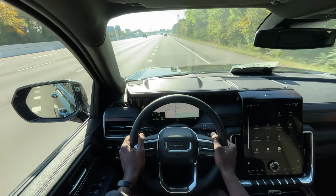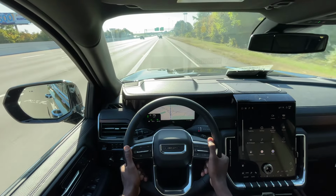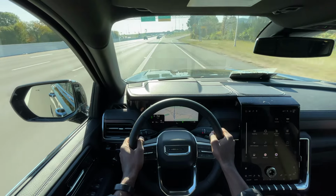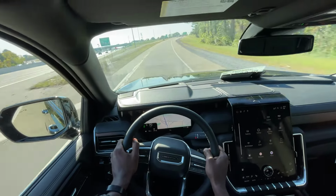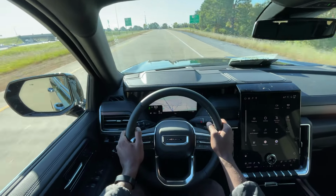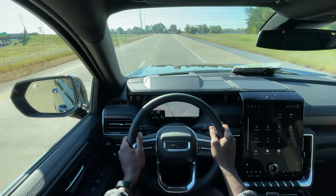But pretty easy to control. I like the steering. It's relatively crisp without being too stiff, if that makes sense. But yeah, that drive was very relaxing. I can see myself taking this out for a nice road trip.